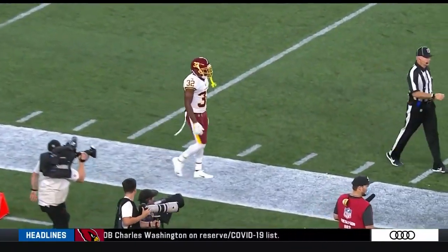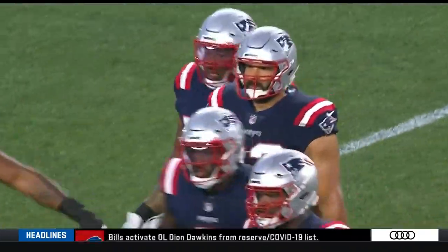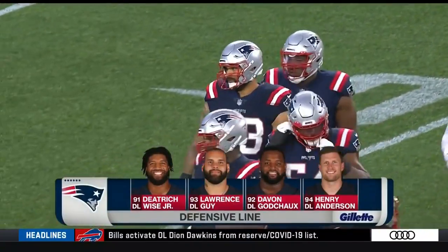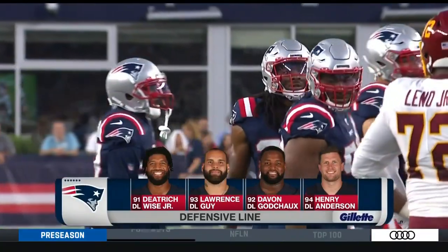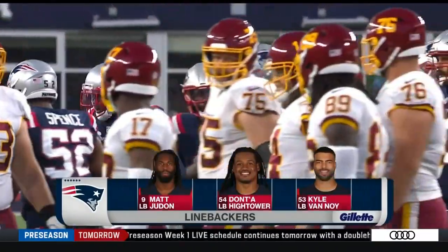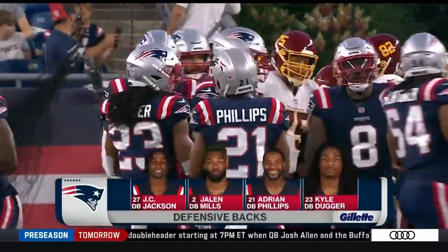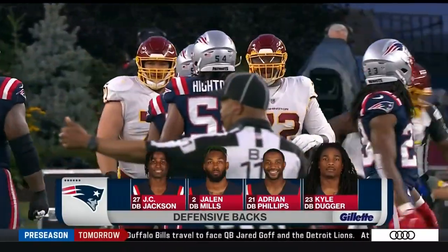Let's get to the starting defensive lineup for the Patriots. As we see, Lawrence Guy back with a new contract. Starting lineup brought to you by Gillette, official shave of the New England Patriots. And Henry Anderson, big guy from the Jets. Dietrich Wise put on some pounds this offseason. There's Dante Hightower. Good to see him back in the middle with Van Noy and Judon from the Ravens. There's your secondary. You know those guys. Good job by Kyle Duggar last year, stepping in year one.